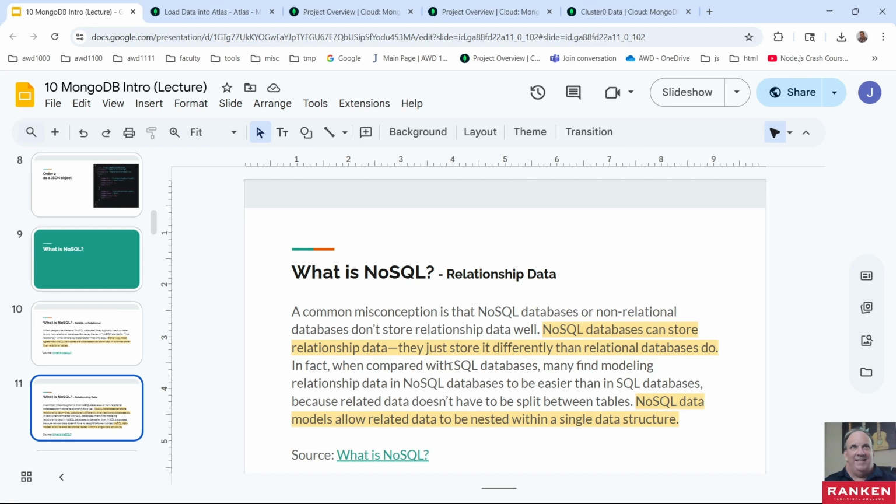In fact, when compared with SQL databases, many find modeling relationship data in a NoSQL database to be easier than in an SQL database, because related data doesn't have to be split between tables. You can kind of combine things together, and we'll look at that. So NoSQL data models allow related data to be nested within a single data structure.